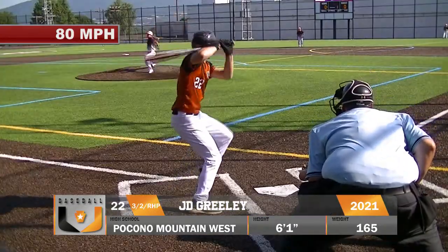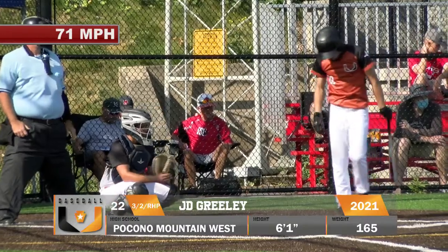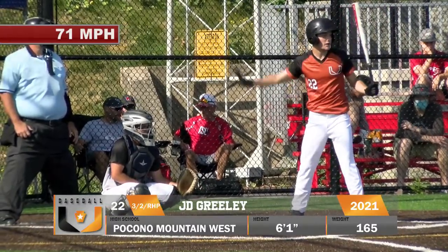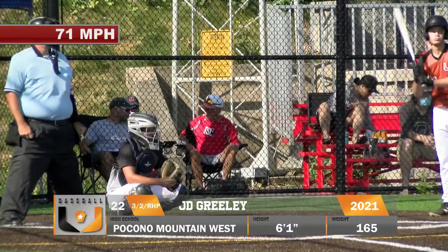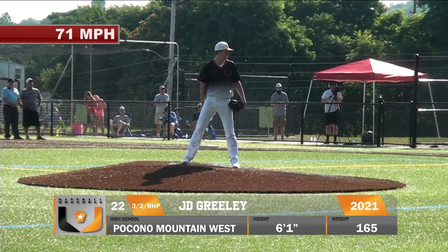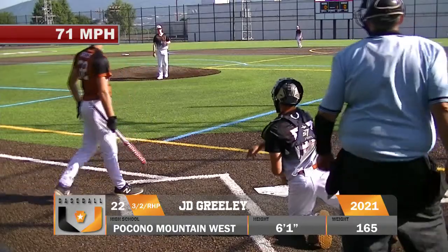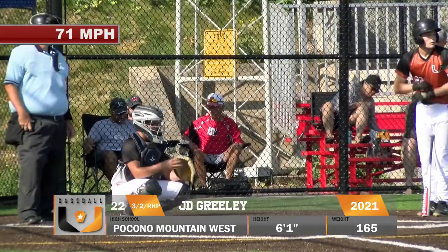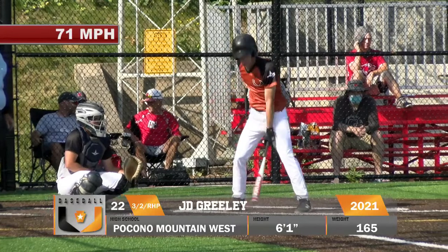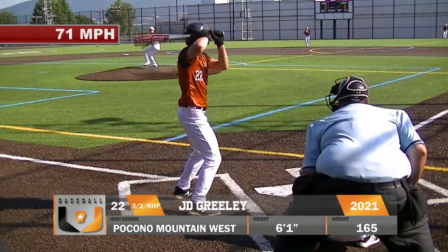And they're local. So here comes the pitch. Ooh, headhunter curveball. It goes outside. Not too bad. So here comes the 1-0. Swung on and missed. 71-mile-an-hour pitch on the inside corner. That's a drive. So here comes the 1-1. Swung on.